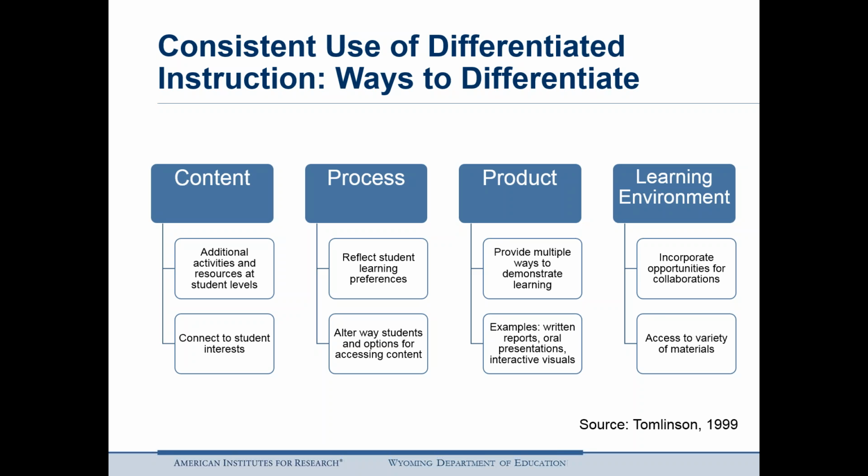Second, differentiated processes means altering the way in which students interact with the materials. For example, some students may read a book to gain information. Others may comprehend information better if it is read or spoken to them. Still, others may interact with the information through media, like video, interactive computer programs, or other similar programs. For each student, process can be differentiated to engage students based on their interest and learning preferences.